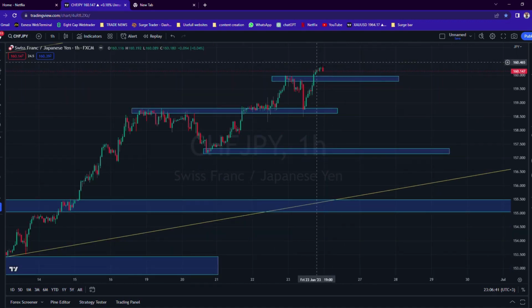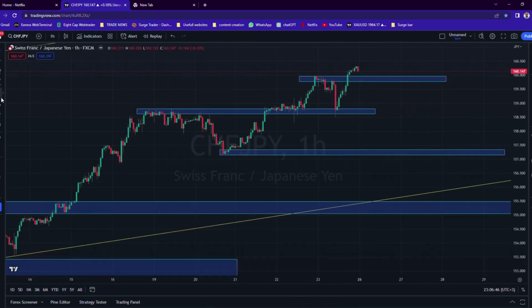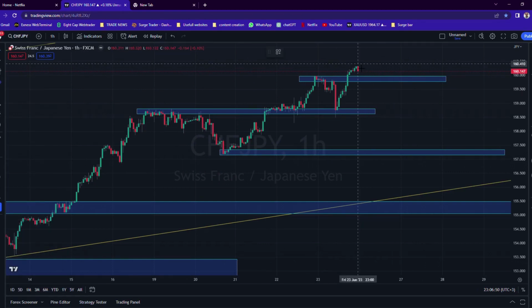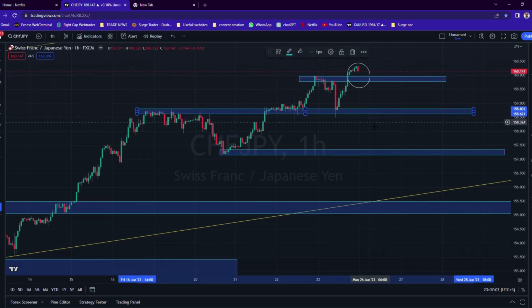But as we can see, if this retest right here is confirmed, we can expect a buy signal right there. If this retest is confirmed, we can expect a buy signal if we see a move to the upside. And if it's broken, we have to wait until this level to see if we can get some quick scalps on the short side. So for all our JPY pairs, that was the analysis on all of them.